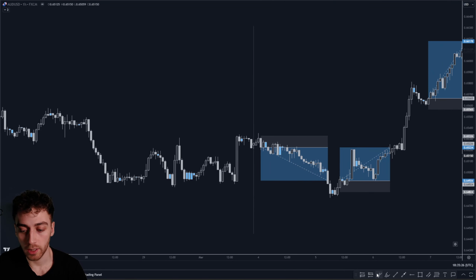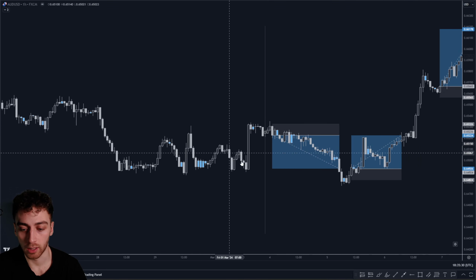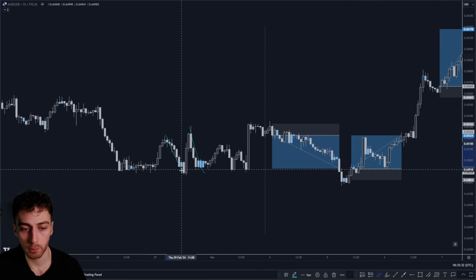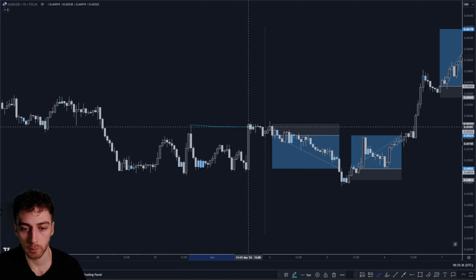So the first trade is a bearish sweep. We're clearly in a larger range. We're on a larger downtrend. There's a push down here, so I know that there's a lot of stops in this area, as we pierce this area.